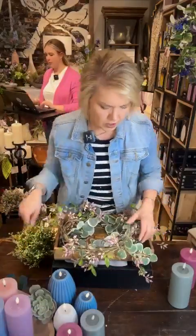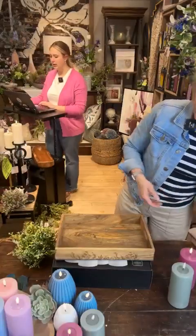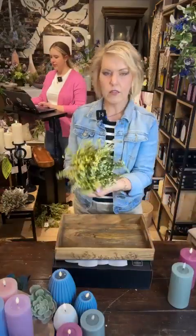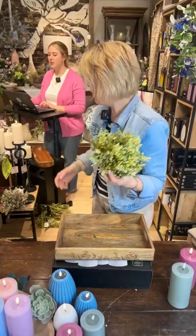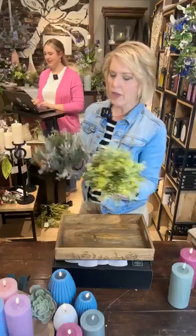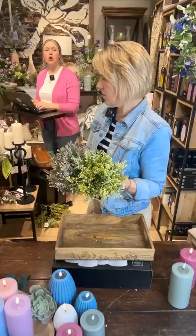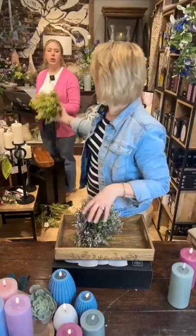Let's try something a little bit more garden-y. We're making a big pile on the floor. Love garden-y. I love these funky little orbs. These little orbs are inexpensive, and we have... not so little orbs. They're not little, they're big. We have purple. We have yellow. What are the other colors? What are those called? Heather, maybe?